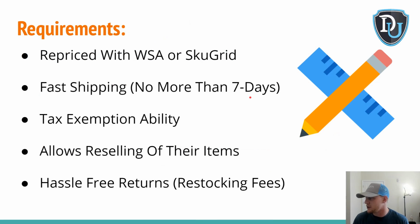So let's get into it. And here we are. So basically the requirements. What are my requirements when I'm looking for a supplier? Then we're going to go into my computer further down and actually show you me looking through and trying to find one. So I want to make sure that they're repriced, using in and out of stock and repricing the prices, with either Web Scraper app or SKU Grid.